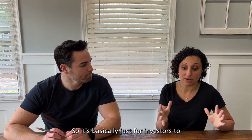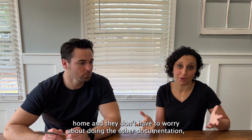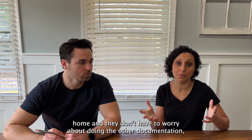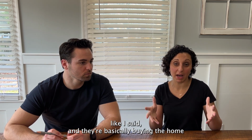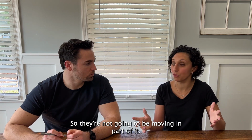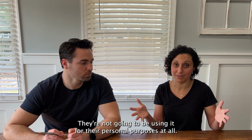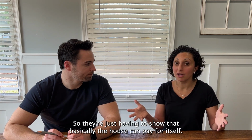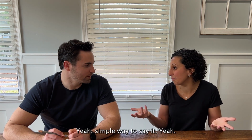So it's basically just for investors to use to purchase the home, and they don't have to worry about doing the other documentation, like I said. They're basically buying the home with the sole purpose of using it as an investment. So they're not going to be moving in, or using it for their personal purposes at all. They're just having to show that the house can pay for itself. Yeah, a simple way to say it.